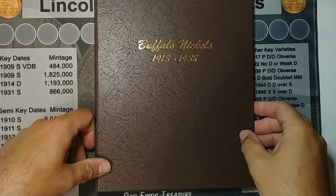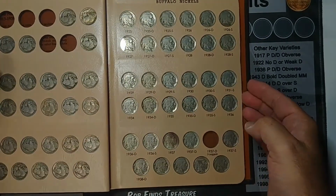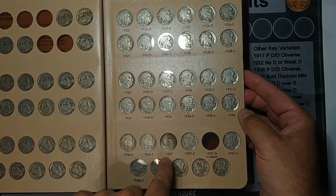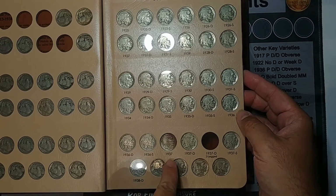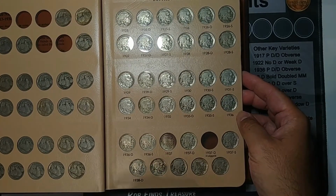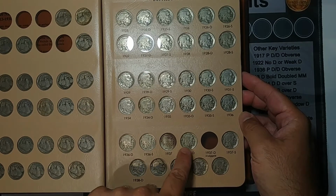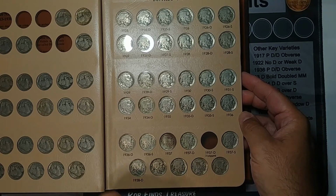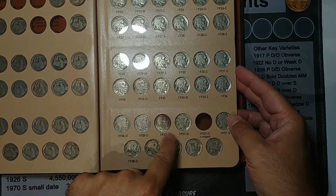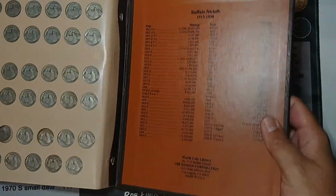Alright, I got my Buffalo Nickel album out, and I was able to upgrade that 37. I went ahead and put it in here instead of putting it in the 2x2. I thought the detail was just so good on this. I had to upgrade it, and then I upgraded my 1937D as well. This really looked nice. So yeah, they're both fantastic. I cannot get over the detail on this.